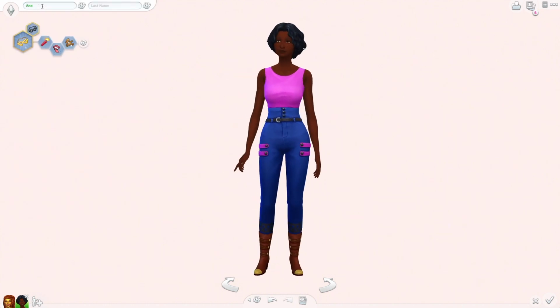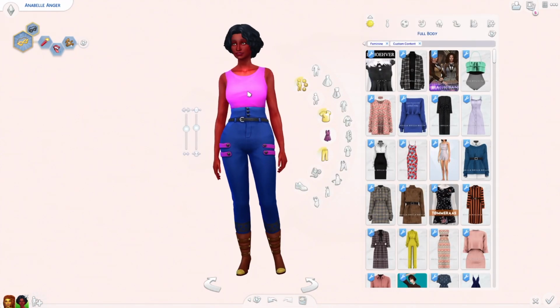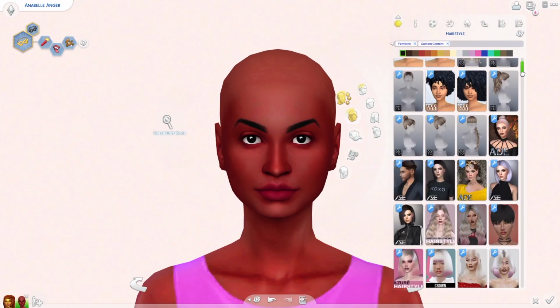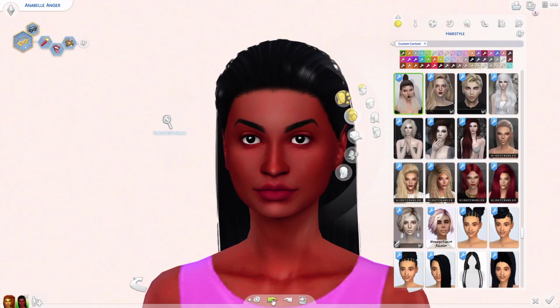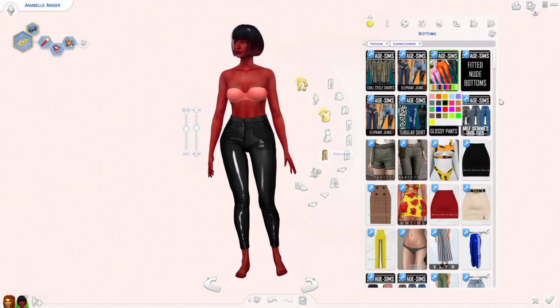The next emotion I created a sim for was anger. I called her Annabelle Anger, and I knew I wanted her to look quite intimidating. I wanted her to look quite severe. So with her eyebrows, her hairstyle, her overall outfit, I wanted it to look like, you know, you would not mess with this chick.